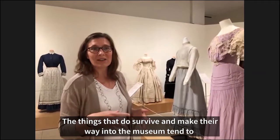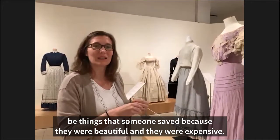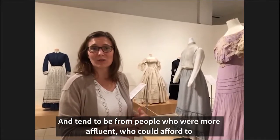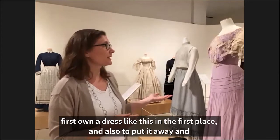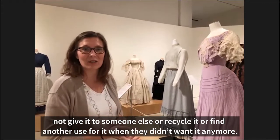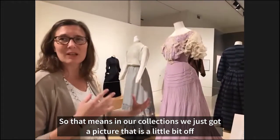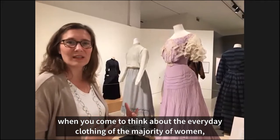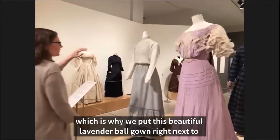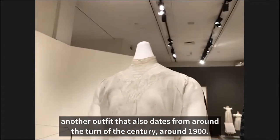The things that do survive and make their way into the museum tend to be things that someone saved because they were beautiful and because they were expensive. And they tend to be from people who were more affluent, who could afford to first own a dress like this in the first place, and also to put it away and not give it to someone else or recycle it or find another use for it when they didn't want it anymore. So that means in our collections we've just got a picture that's a little bit off when you come to think about the everyday clothing of the majority of women, which is why we've put this beautiful lavender ball gown right next to another outfit that also dates from around the turn of the century, around 1900.